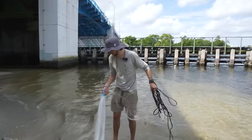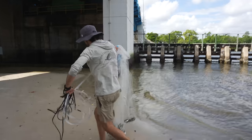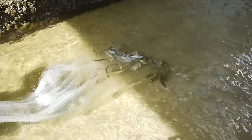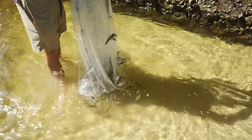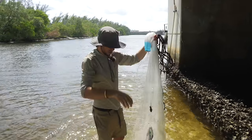I don't think we can put all those fish in the aquarium. Screw it, put them all in. Look at the amount of fish Jack caught in one throw. When I tell you guys there's fish everywhere, it's ridiculous at this spot now. Dude, I've never seen that many over there, other than one time.